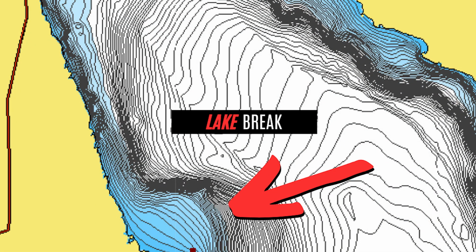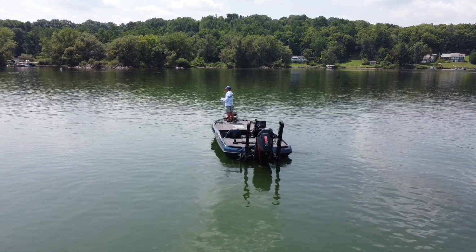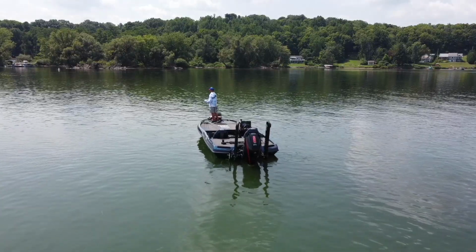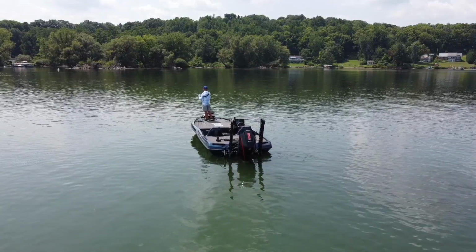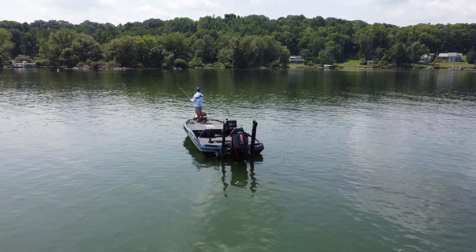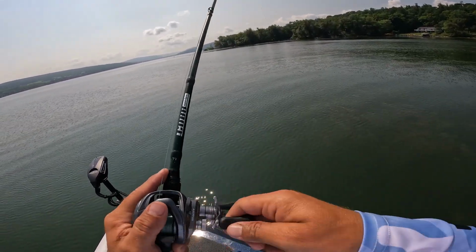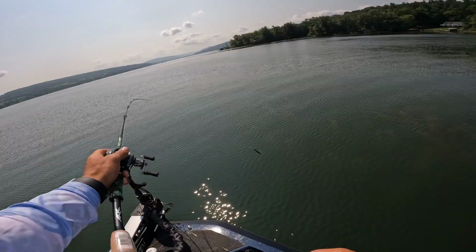My thought was very similar to the first area that I fished. If there is milfoil grass on this point and it drops into deep water, I can definitely see some bass being located somewhere on this point. I don't know what type of grass this is, but I have not gotten bit out of it.